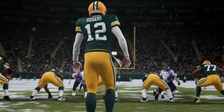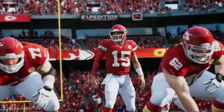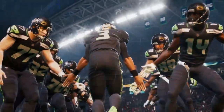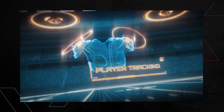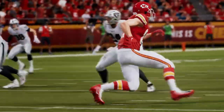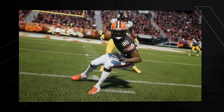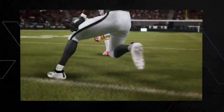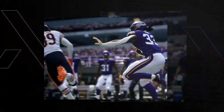Welcome to the most realistic NFL simulation ever. It begins with next-gen player movement powered by NFL next-gen stats. RFID tags in NFL players' shoulder pads chart their every move within inches. And this information now drives all animation in Madden, delivering unique acceleration rates, directional changes, and movement for all players on the field. You'll feel the explosion of Michael Thomas in and out of his breaks, the elite acceleration and blow-by ability of Henry Ruggs, and the raw athleticism of Dalvin Cook, feeling dangerous on every touch.